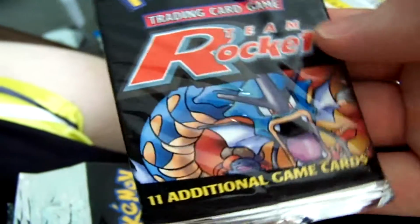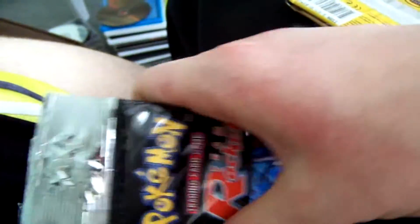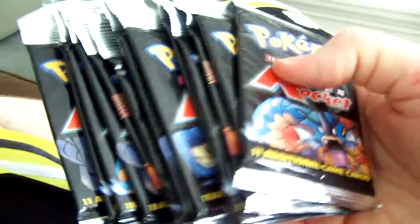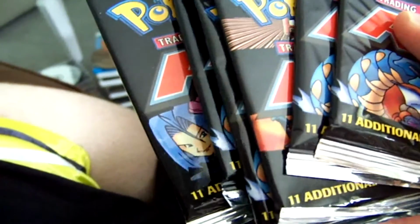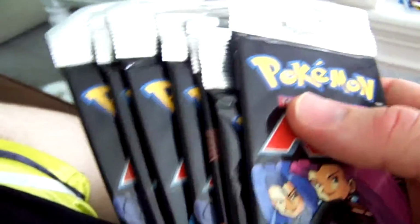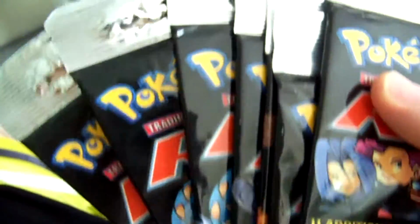So, let's see if I can grab all these. There are 13 sealed Team Rocket booster packs here. 1 pack more than a third of a box. So, yeah. That's insane. These are also long packs, which are more expensive, I believe. So, there's all of these.